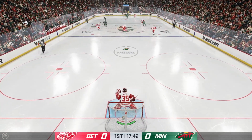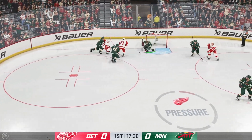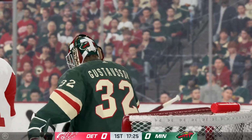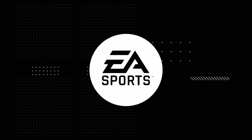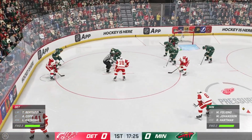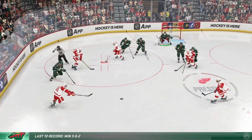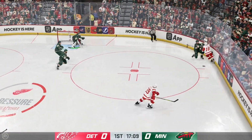Pokes it away to stay on the attack. Detroit's got it behind the net. A chance! Gustafson's going to hang on for a whistle. Spurgeon's been showing some frustration. You know, when you want to contribute as an athlete, especially when you have a strong skill set, and then you're in a pointless streak, man, the frustration grows, and it builds, and you start to squeeze the stick tight. Lets it fly! Great stop by Gustafson!